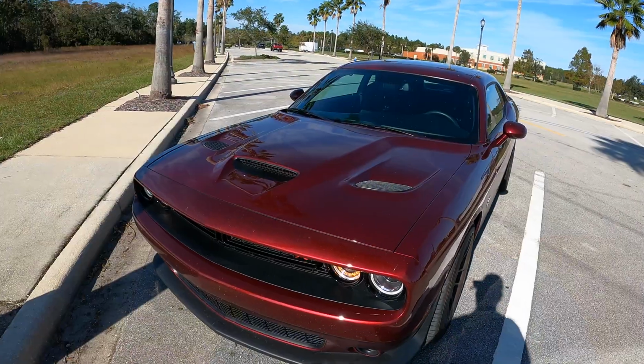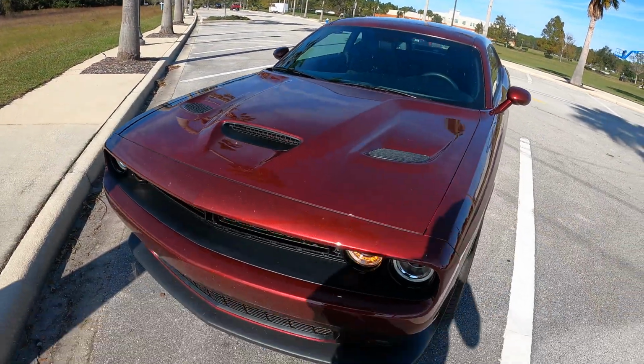So this is kind of how it came from the dealer. And I'll tell you what, we were so surprised because there's a lot more things that we didn't even know the car had. So it's actually quite nice. So again, we're gonna do a walk around. We're gonna start from here.